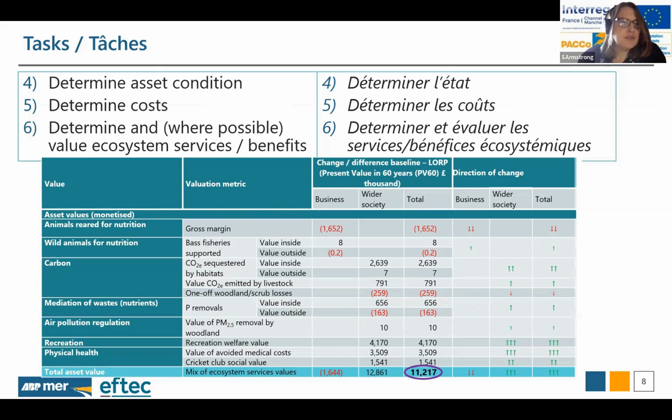We've also reassessed mediation of waste, phosphorus removal. So there's a big benefit inside. There's a little bit of a loss outside because there's a change from salt marsh to mudflat, a small one, but that was notable in the P removals. We didn't value nitrogen removal because for a benefit to be realized, there has to be a problem, and according to the WFD monitoring, there doesn't seem to be an issue with nitrogen, but there is one with phosphorus in the Otter. Air pollution, not all that much, and I'll go into recreation and physical health in a minute.